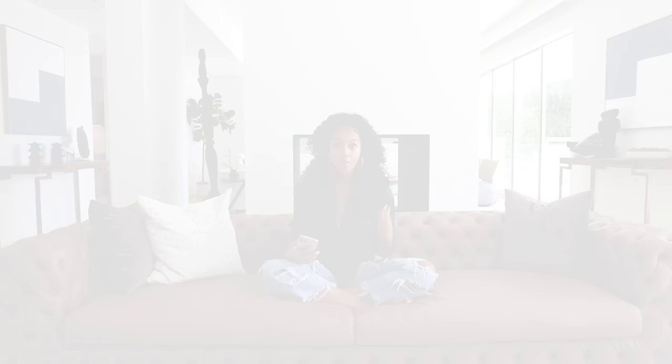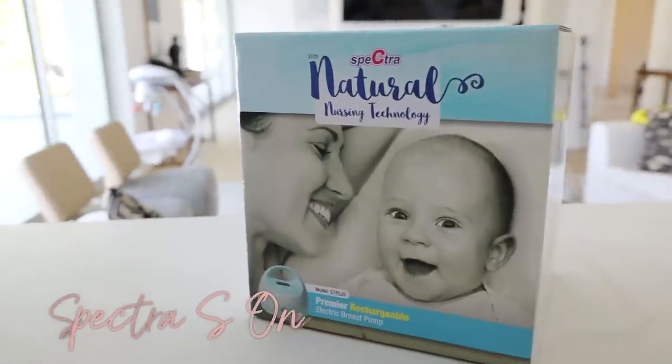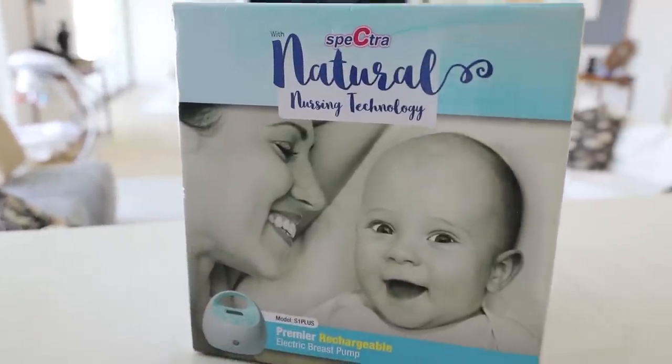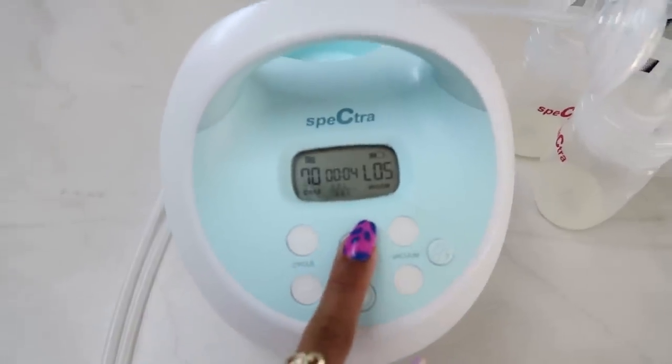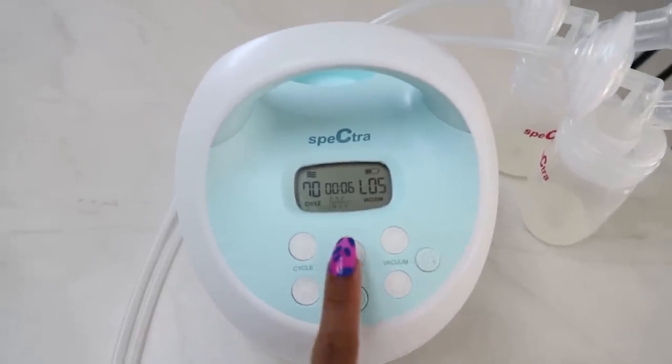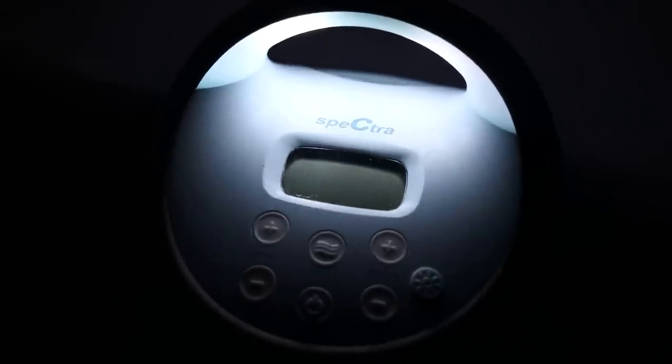And then the Spectra S1 specifically is great because for me, it extracts much more milk from my breasts, as well as the features of being able to change the speed, as well as the amount of pressure. And then it also has a timer so you can make sure that you are pumping for a total of 30 minutes. I will also say that the light comes in clutch in the middle of the night for the night feeds or the night pumping or the night changing and things like that.